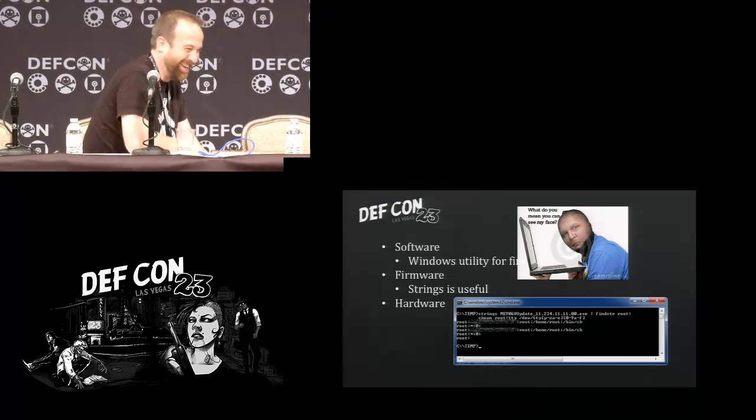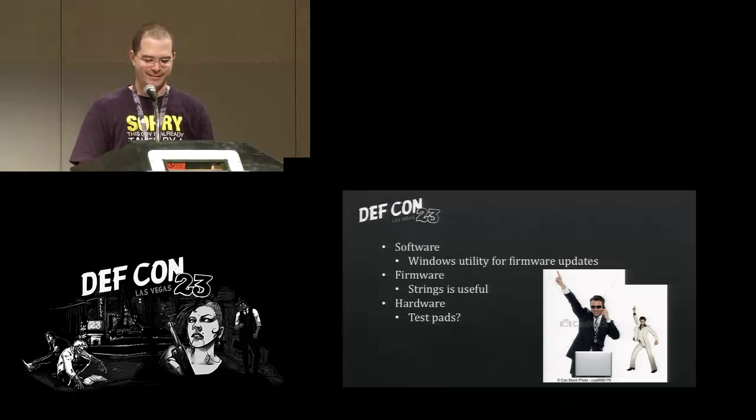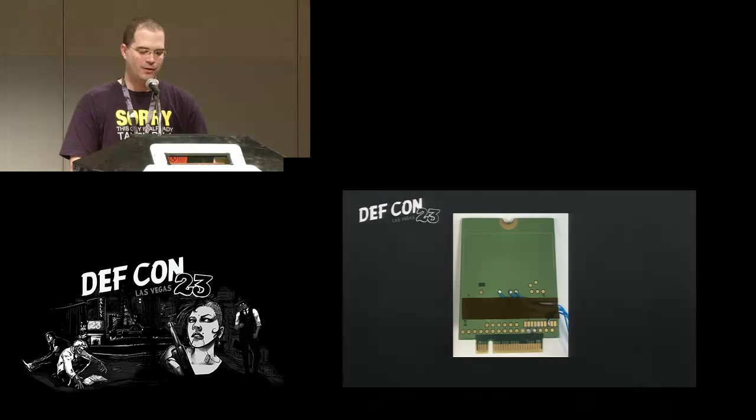So we're looking at this thing. It's tiny. It's this big. And what are we going to do? We're hardware people. Let's look at the test pads, right? So, obligatory stock hacker photo, by the way. John Travolta is for reference. We start with this. And then we go, okay, we accidentally bricked it.